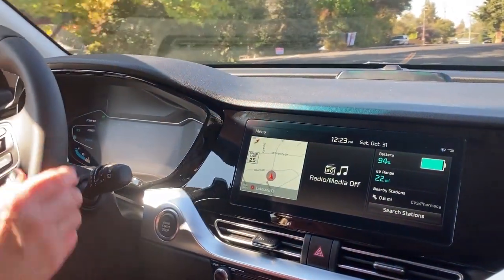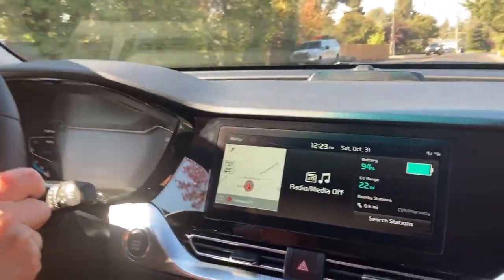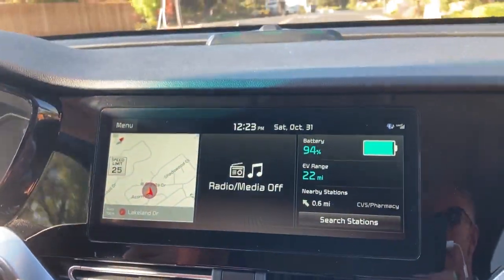So I guess we're still driving in all EV mode. I haven't heard the gasoline engine kick on yet. We have EV range of 22 miles, 94% of the battery.